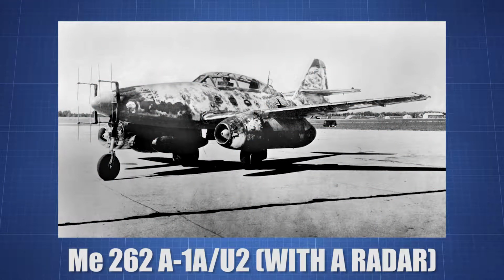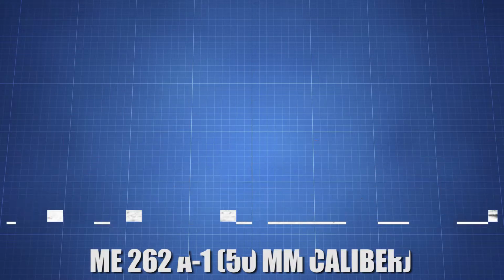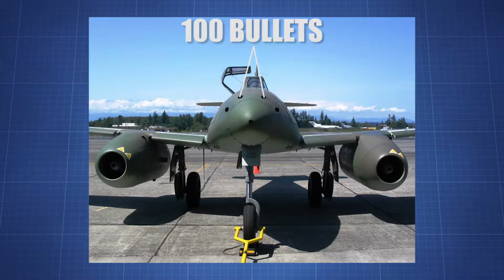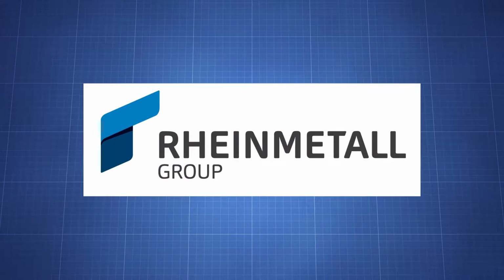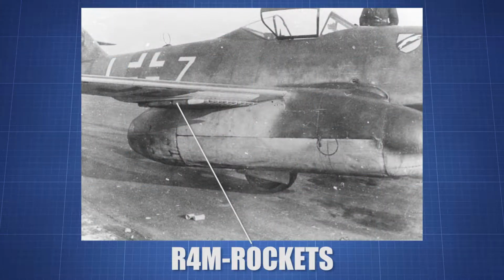There were many types of the Me 262 Schwalbe, but most of them got the same armament as the basic type. It was armed with four Mk 108 30mm caliber cannons, where the two on the upper side had 100 bullets and the two on the lower side had 80 bullets. The cannons were made by Rheinmetall, which is still active and known today for the Leopard 2. Some planes even got R4M rockets, which were used against other planes.